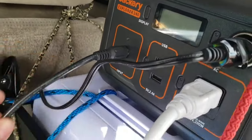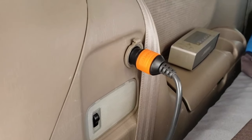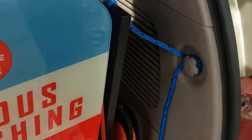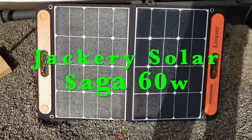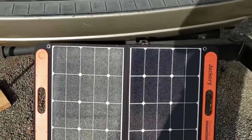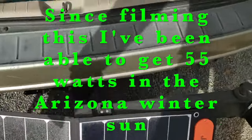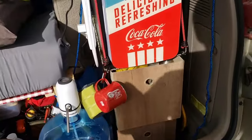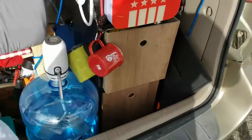So this is the input for the Jackery. And I just always keep this plugged in, and this goes into the car adapter. And so I'm able to charge as I'm driving. When I'm not driving, when I'm in one place for a while, I have the solar panels, the Jackery SolarSaga 60. Even in full bright sun, the maximum input I've been able to get into the Jackery is 47 watts. It's a 60 watt system, but I've never been able to get that. But 47 watts still, it'll charge the Jackery from 0 to full in a few hours. So that just kind of lives back there.